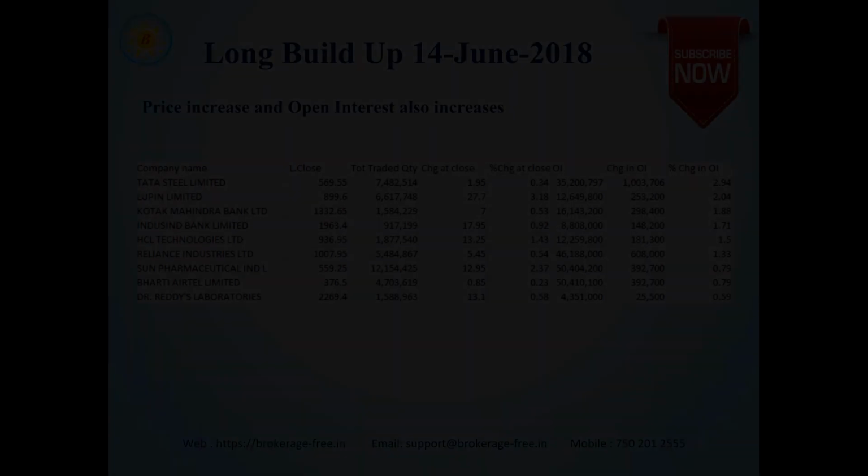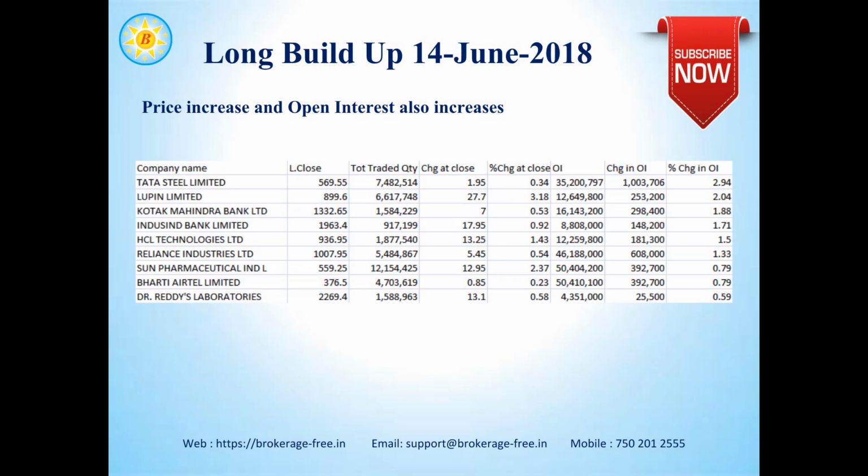Let's have a look at the list of shares with long build-up. Here you can see Tata Steel with a change in open interest of 2.94, but there's no significant change in the prices, only about 0.34. But if you have a look at Lupin, which is also in the news recently, there is a change of about 3.18% in the price, and a change in open interest of 2.04%. Lupin seems to be a good stock to look at.